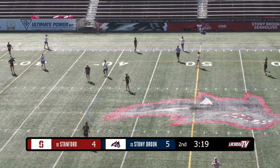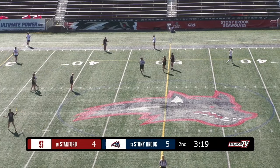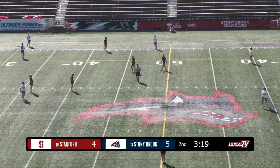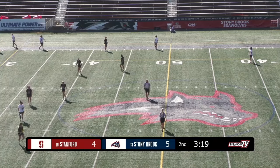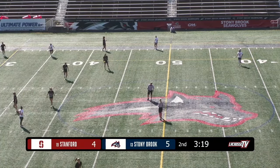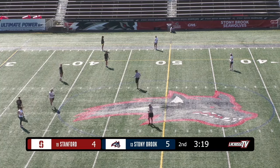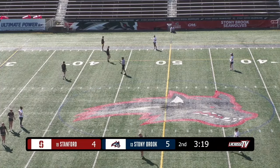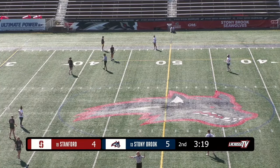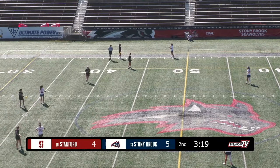I think they'll be making a few changes as they get set to begin a new possession. 3:19 to go in the half. And of course, we still have so much action left to go. These teams have been back and forth, even in the stat sheet. 5 goals for Stony Brook, 4 goals for Stanford. 13 shots for Stony Brook, 14 for Stanford. Stony Brook have put 10 on target. Stanford have put 7 on target. In terms of ground balls, they're even pretty close. 7-1 by Stony Brook, 8-1 by Stanford.